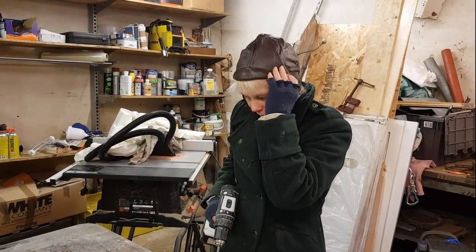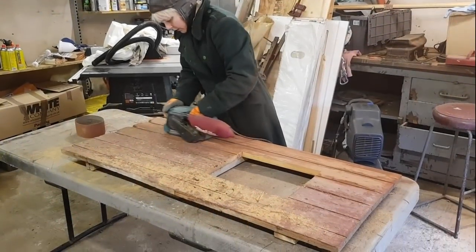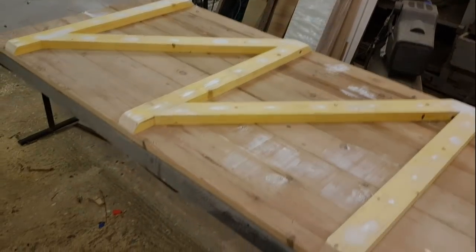They're quite loose, aren't they? Yeah? But the second door is done.